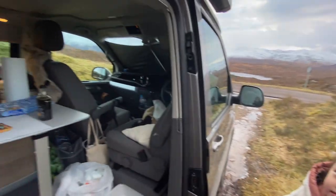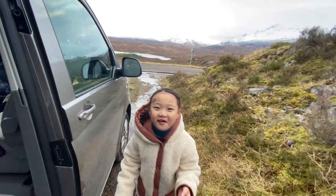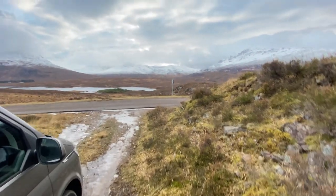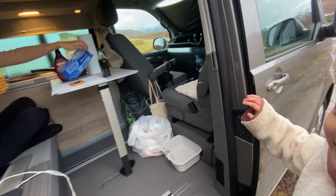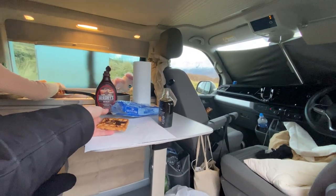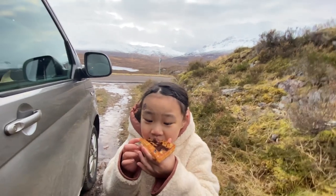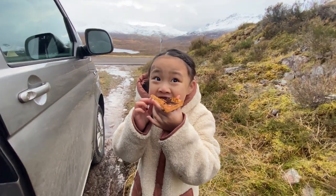Daddy, you can see waffles in the car, hey guys. Hey, we're eating waffles now. Mama's cooking there. Chocolate one for you, Zai. This one's really chocolatey. Careful, because it's going to drip everywhere. Enjoy.